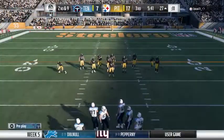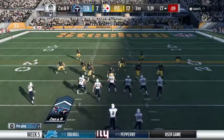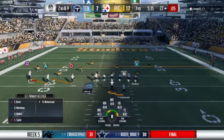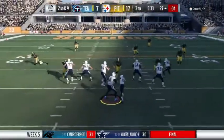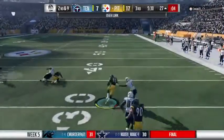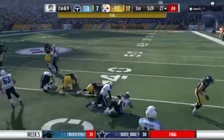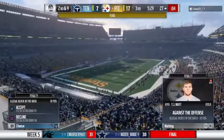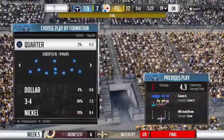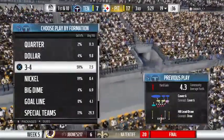Second down following the run. Play clock winding down. Here's Mariota. And he's going to be intercepted a third time. Picked off at the 30. He gets it forward for 4, maybe 5, but the flags fly. And this one could be coming back.